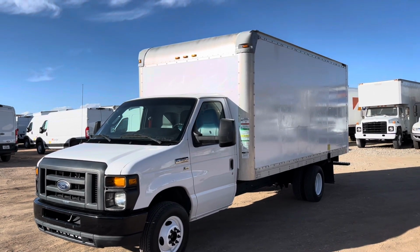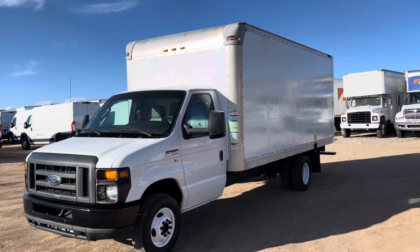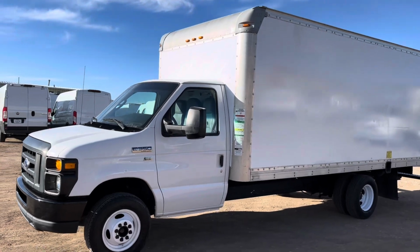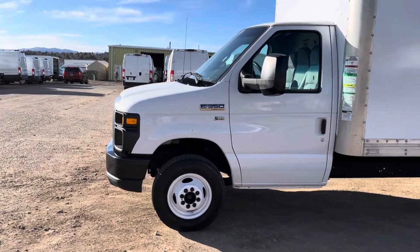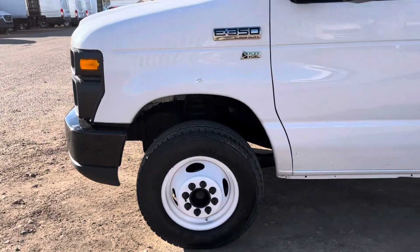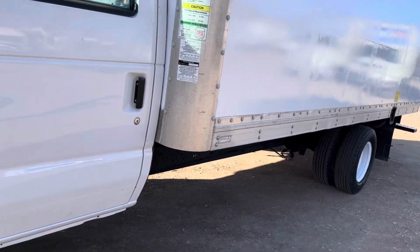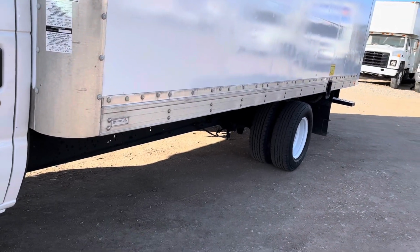Today's truck is a 2016 Ford E-350 Super Duty. This truck is ready to work. It's been fully inspected and serviced. It's got 129,438 miles. This is a 176-inch wheelbase, dual rear wheel.